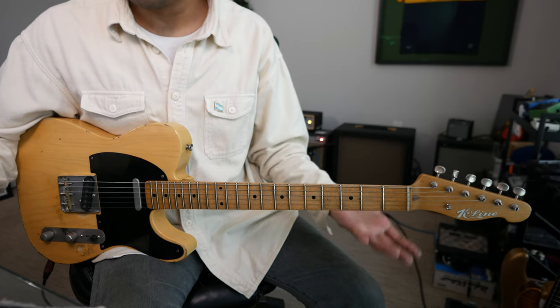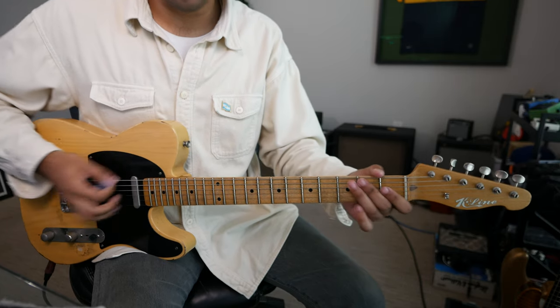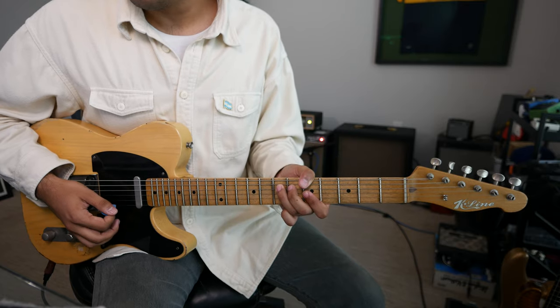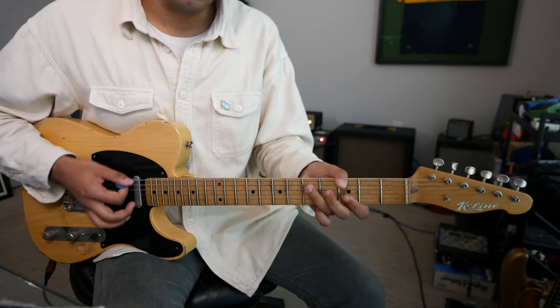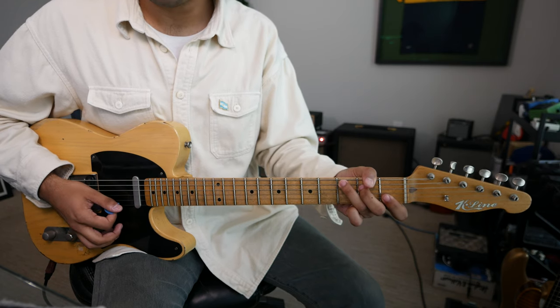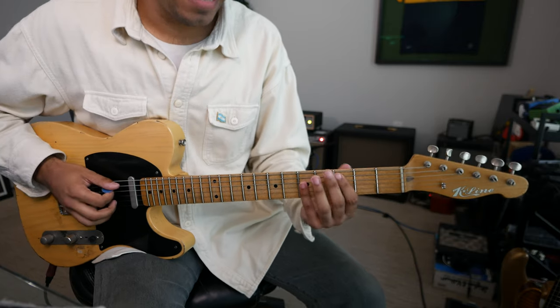When it goes to the "nothing to do, no one to be," that goes to the 3 minor. "Nothing to do, no one to be, is it really hard to see? I'm perfectly lonely." Back to our C chord, and that repeats.